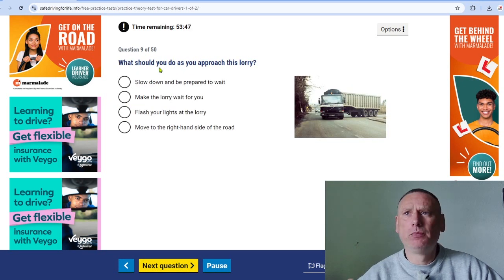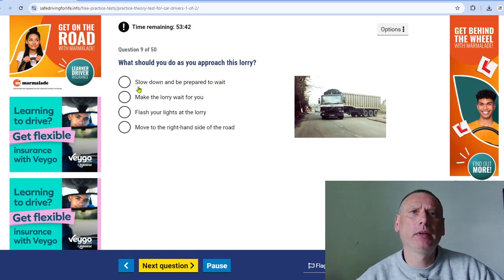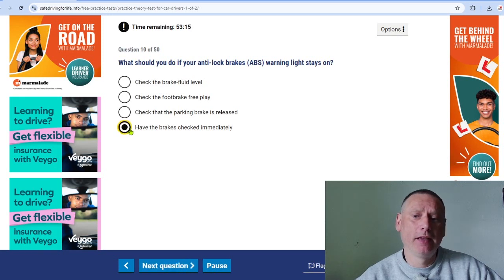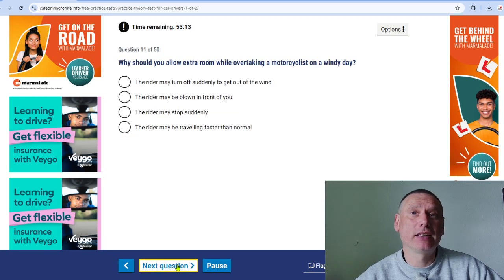What should you do as you approach this lorry? Slow down and be prepared to stop. Make the lorry wait for you, flash your lights at the lorry, or move to the right-hand side of the road. It's going to be slow down and be prepared to wait. What should you do if your anti-lock brakes warning lights stay on? Check the brake fluid level, check the foot brake free play, check that the parking brake is released, or have the brakes checked immediately. If it's with your brakes, you have them checked immediately.